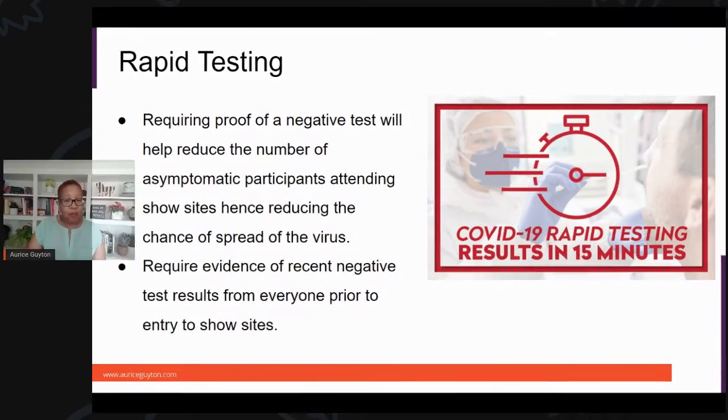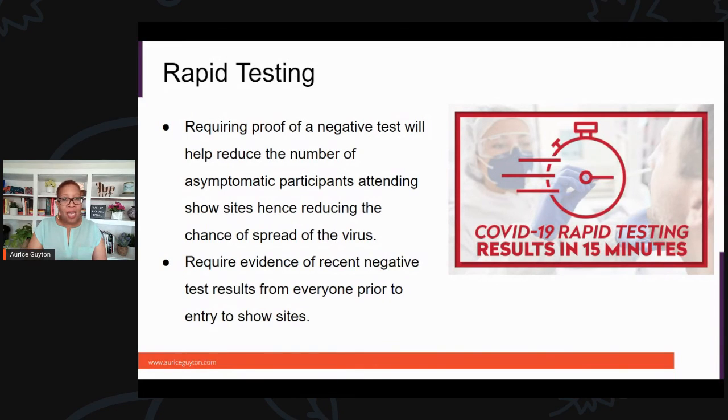Rapid testing. You can get a COVID test really quickly if you do rapid testing. And of course, that will have to be administered by a medical professional, but you can have that on site for your event as well. You may want to require that your attendees show a vaccination card or a negative COVID test.